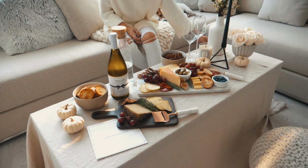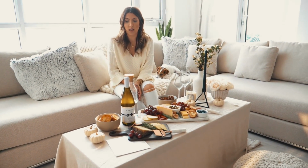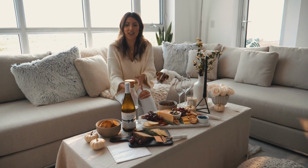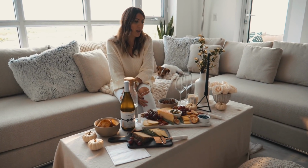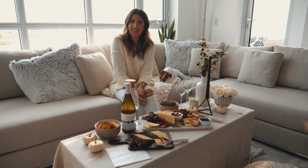So I just got this linen sheet tablecloth from H&M Home, and honestly you can find these anywhere, but it's a nice natural canvas for all of this prettiness. And then I just got these little white pumpkins from the market, added a few candles and flowers, and voila, you've got such a pretty spread. Yeah, just really simple.